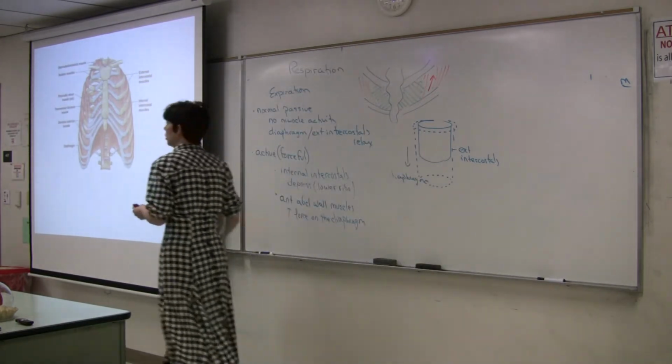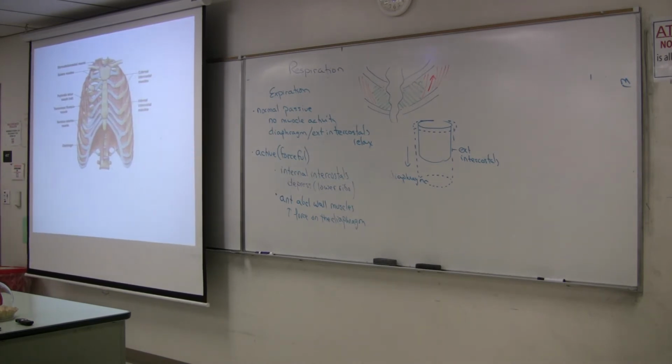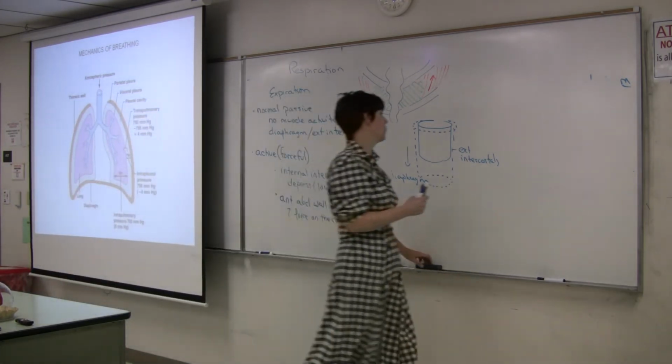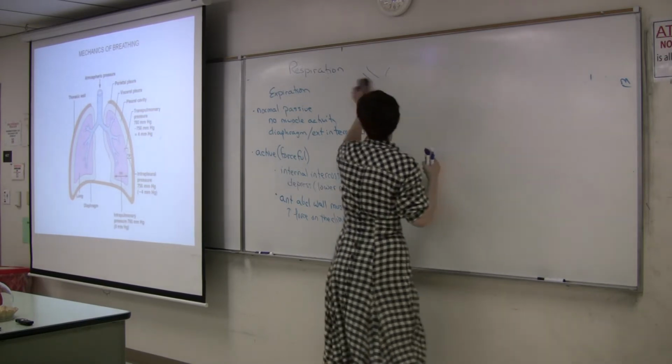All right, so let's look now at some of the other factors that affect, well, this is the actual movement. If we look at page 37, look at how these pressures that we're creating, these changes in pressure, are affecting pressure relationships within and outside of the lung itself.